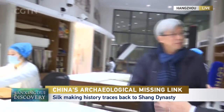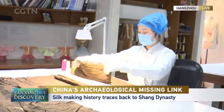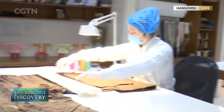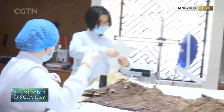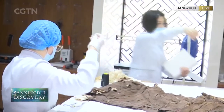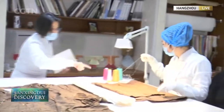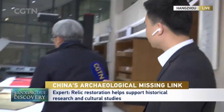How important is silk restoring to protecting the silk culture? Yes, it's very important because when we do the whole process of the Silk Museum, from collection, conservation, and also exhibition, the research for conservation is a key step. Otherwise, we will not have this kind of materials existing. So let's see something else.